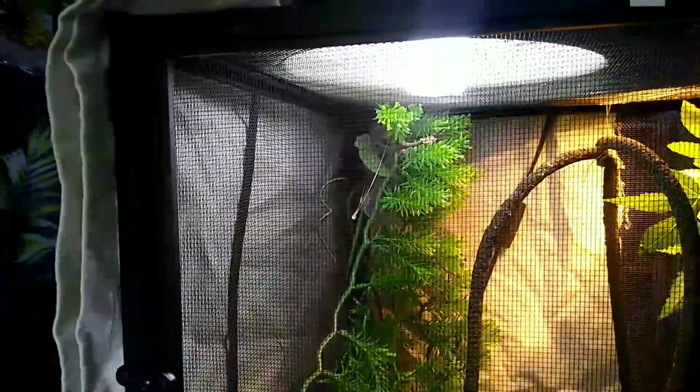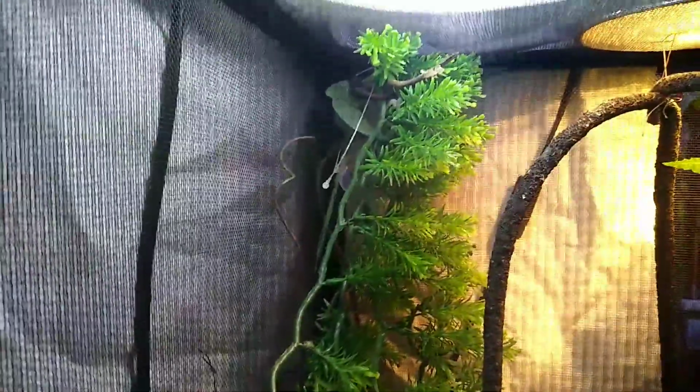So he was going a little bit dark, he was. So I've put my little barrier up. We've got a little bit of safety area where he can go and he feels safe. So I think that's the best case scenario. And I'm just going to leave him to settle in now, and we're not going to mess with him. So I think he's a nice little chameleon, he's doing well.